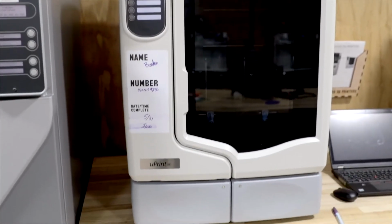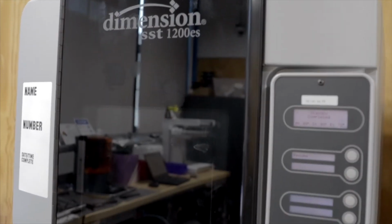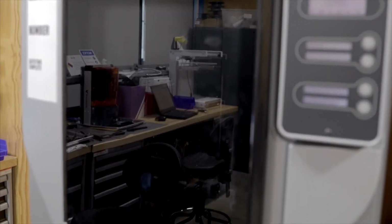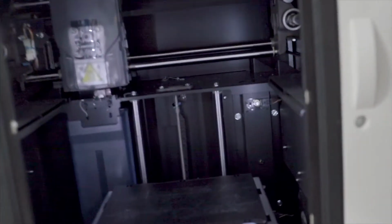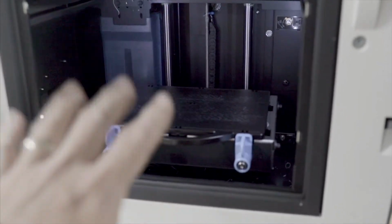Over here we have a couple of other machines. These are a little more high dollar in terms of prints. We got a U-print, and this is a Dimension over here, and they're enclosed. Same general print area that the Series 1 printers have. The difference with these is it can actually print out a support material. So we'll take a look at this guy.